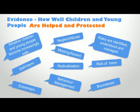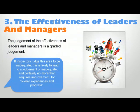Now, the third criteria across all services under the Social Care Common Inspection Framework will be the effectiveness of leaders and managers. This one's going to be quite a big one in actual fact, because in their definitions of good, these have gone right up into the 20s, so they've got 20 descriptions here of what good looks like under the effectiveness of leaders and managers.